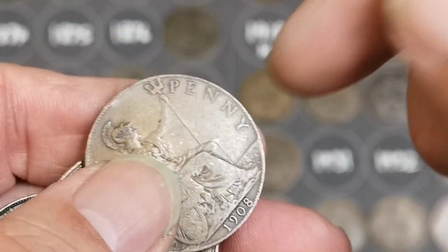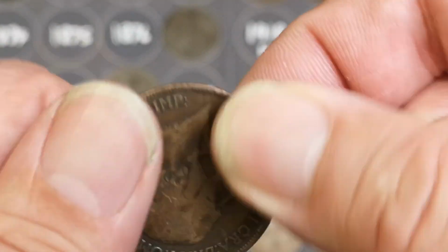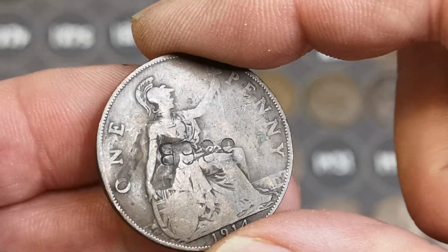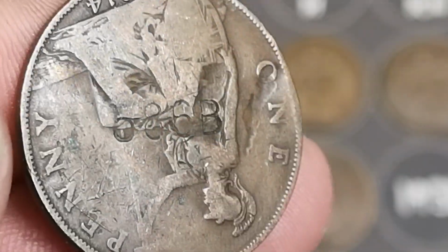And 1921, 1908, I believe we've got all these on the board already. 65, yeah, we've got that one. Oh, what's this? 1914, something written on there. What's that?